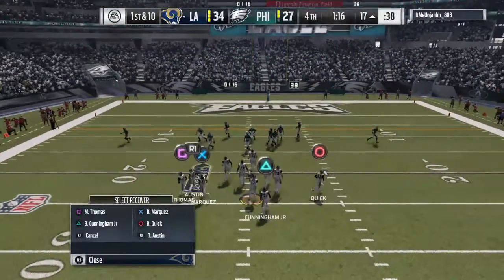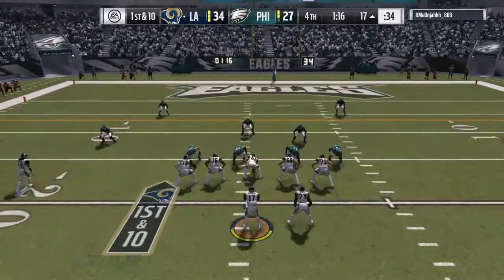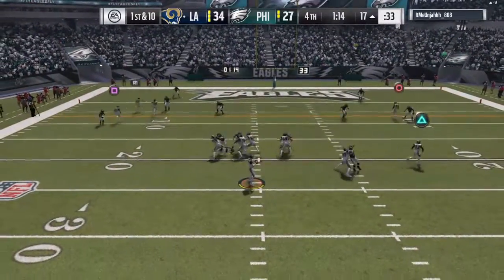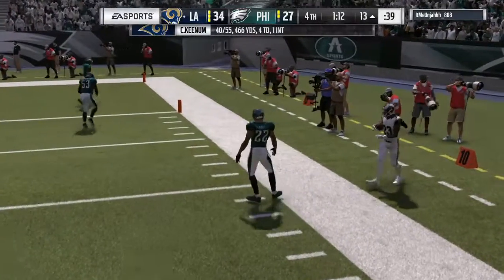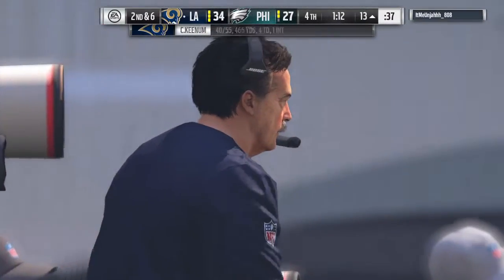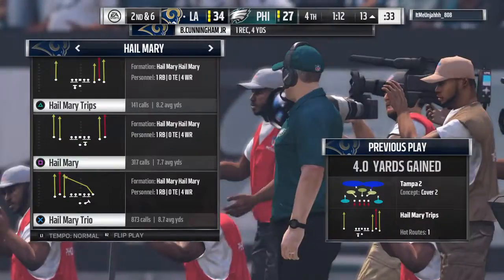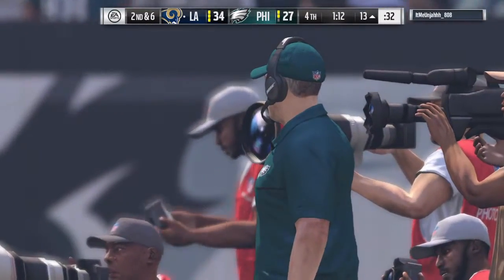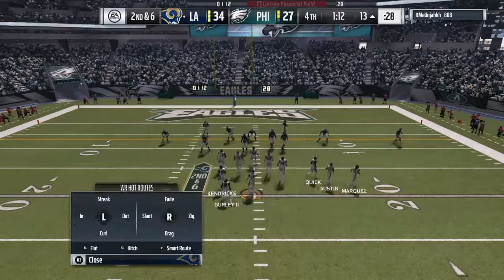And now inside the red zone, the offense will operate. 3 receivers to the left, 1 to the right. Throwing is Keenum. Throwing for his running back, and he's got him complete. A gain of 4 on the play, and it's a 2nd down. I know most of the time when the ball's in the air, you're thinking wide receiver, tight end, but running backs, they can be a big part of any passing offense nowadays.